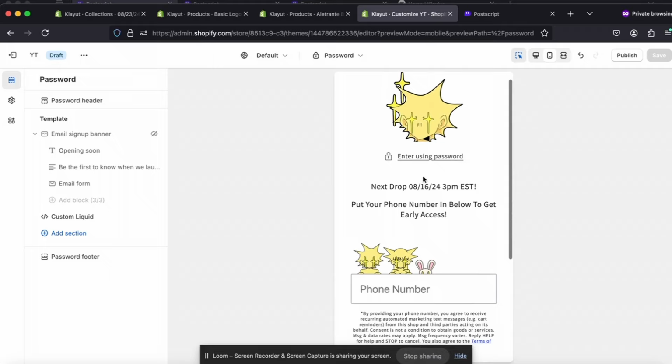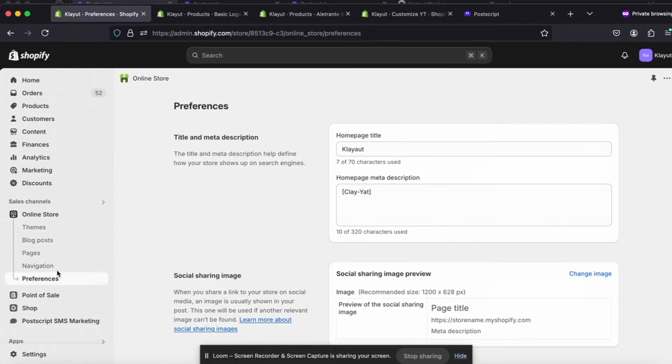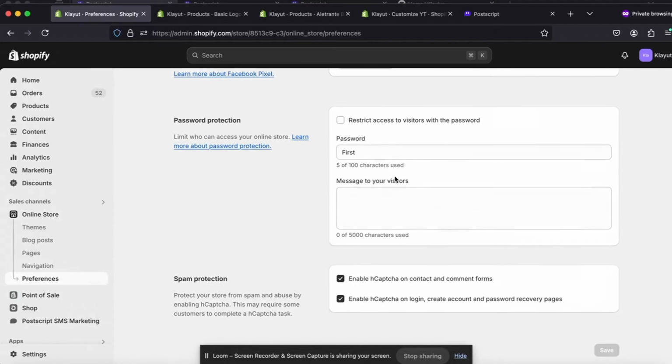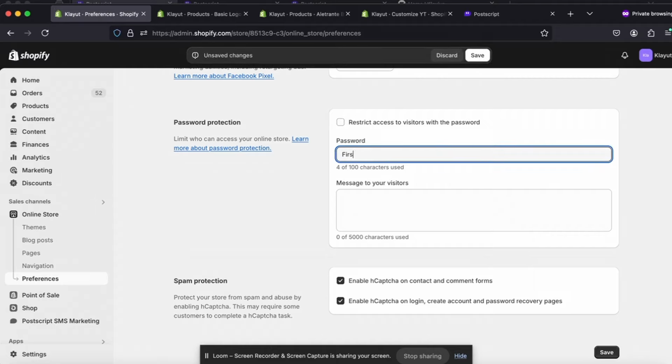When we send out our early access messages, I'm going to show you on Postscripts, people enter using their password right here. A lot of people might be like, yo Dre, how do I change the password? Where's the password? I'll show you right now, and I'll show you the Postscripts message too. So I'll go to the home page. You go to online store, you go to preferences, and in online store preferences, this is where you'll see all the password stuff right here. If I want to restrict it for customers, I'll turn that on right there and hit save. If I want to change the password, I'll change it right there. That's how you change and update the password.